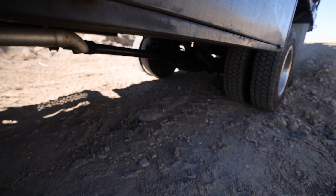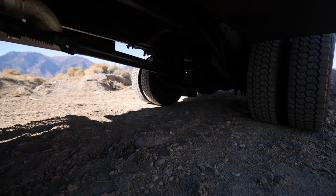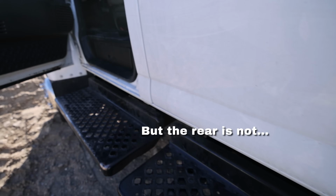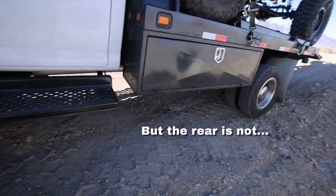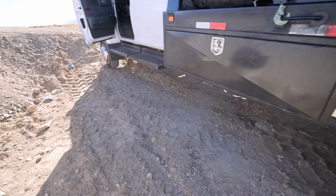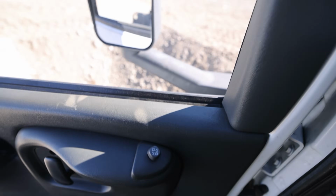Oh God, I can't believe I did this. So I broke the front and the rear axles. I didn't goose it or anything. I just put it in four-wheel drive, got down here. We're not hung up anywhere. So as soon as it got to the bottom, the front and rear axle both broke.